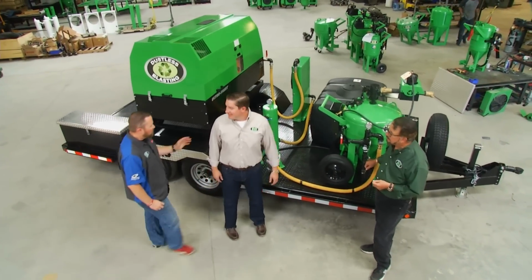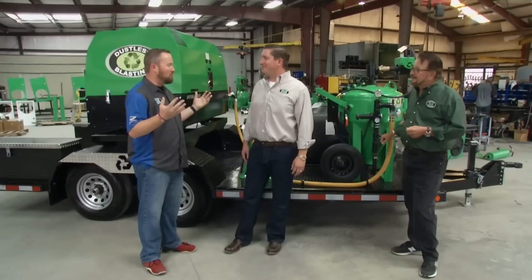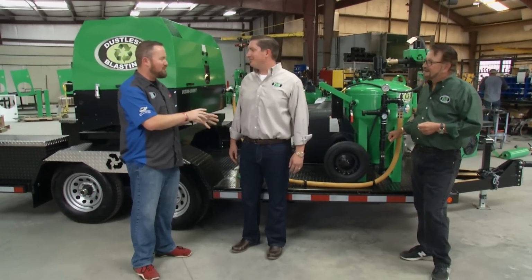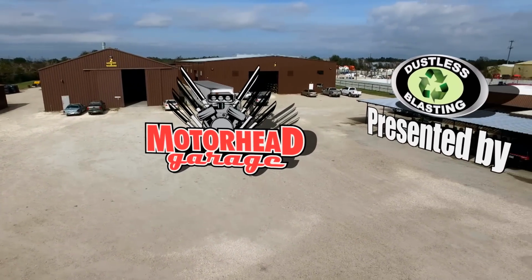Yep. Well, hey guys, it's a functional unit. It looks great. And my favorite part, built Texas stuff right down here at the plant. Great to show this thing off. You're going to have a lot of happy customers with it. Well, it's fantastic. And we're going to be back with more from Dustless Blasting World Headquarters here in Texas right after this.